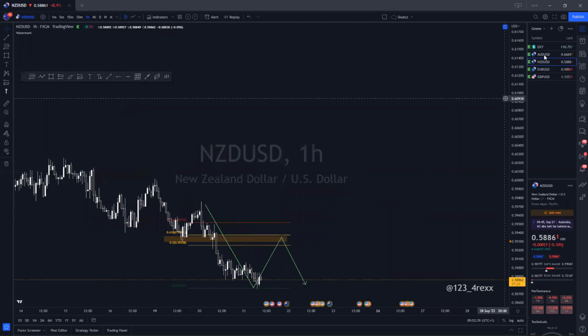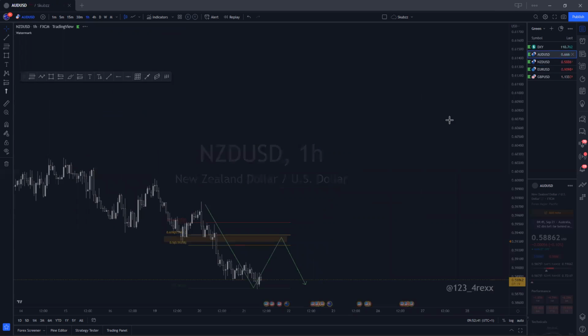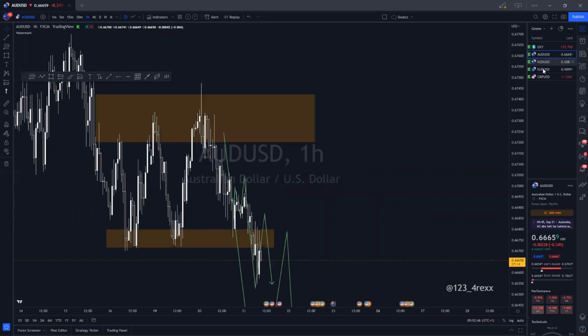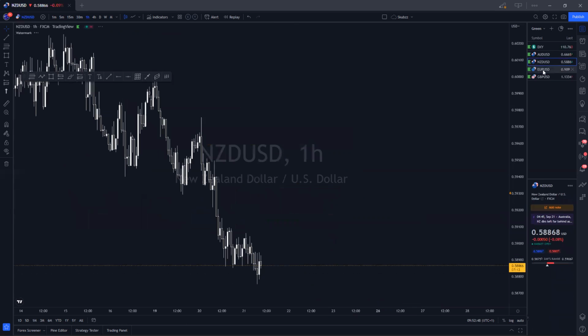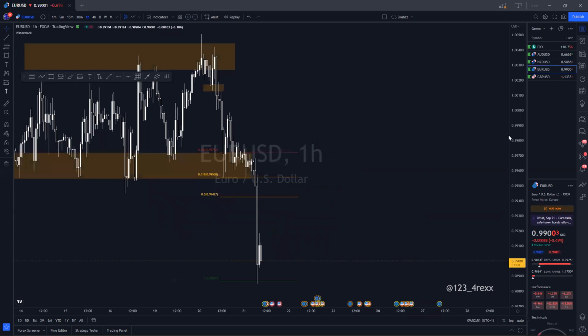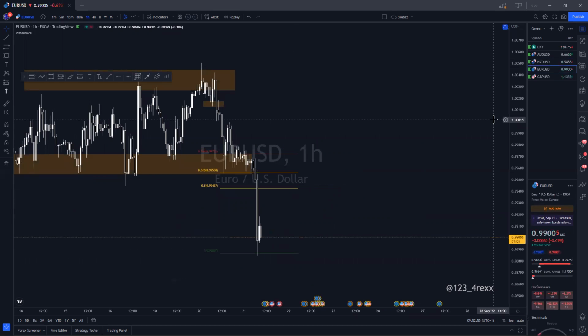Yes, NZD USD. AED USD, we don't have anything. It's just that let's wait and see if we have a break. But the main setups I'm looking at this week are just NZD USD and Euro USD. Anyways, is there any other pair you guys want us to take a look at before we go?